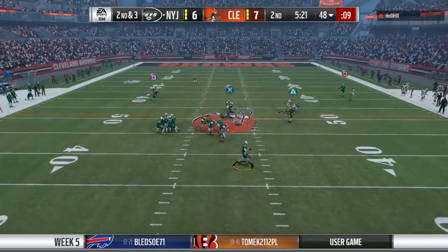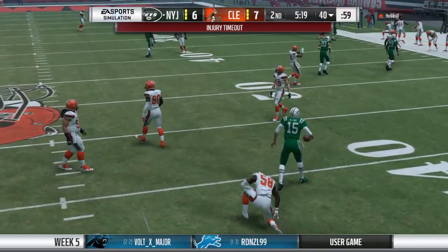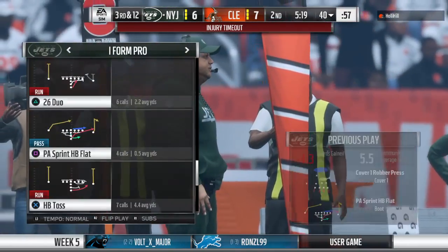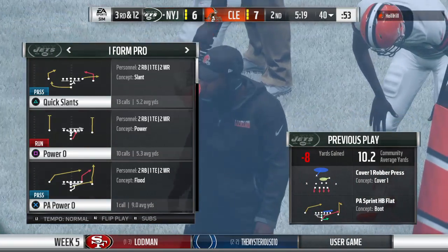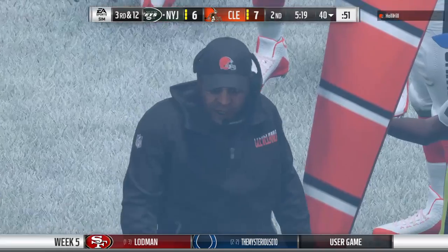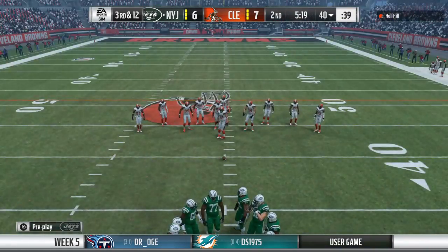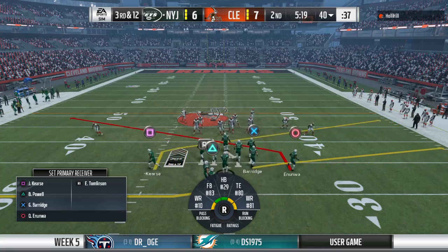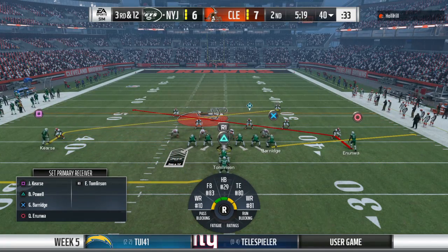McCown to throw on 2nd down. And the Browns pressure gets to him that time, and he's going to go down. The Jets on 3rd down. They've been near perfect. 4 for 5 to this point. This is 3rd down and 12.